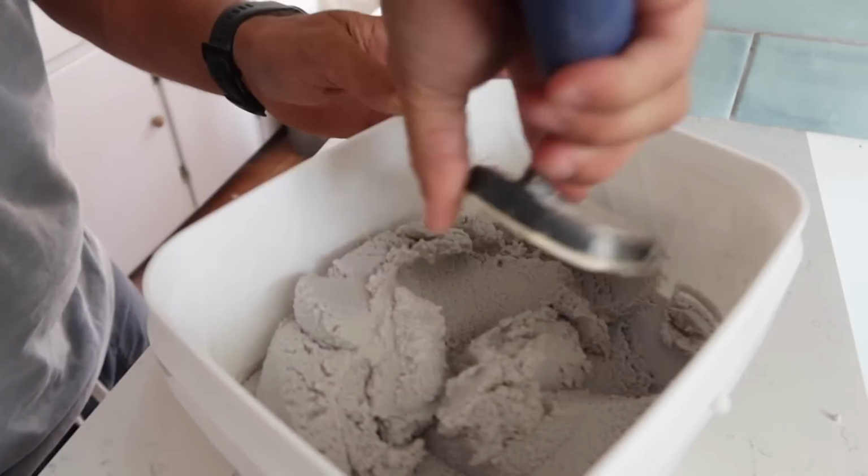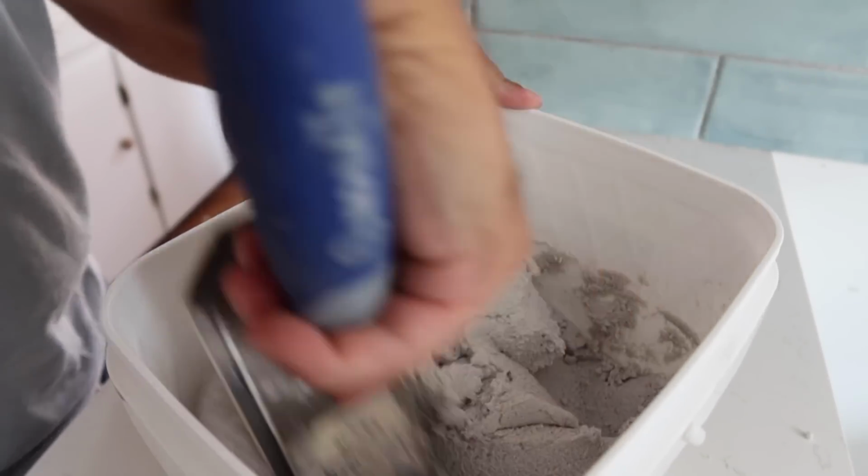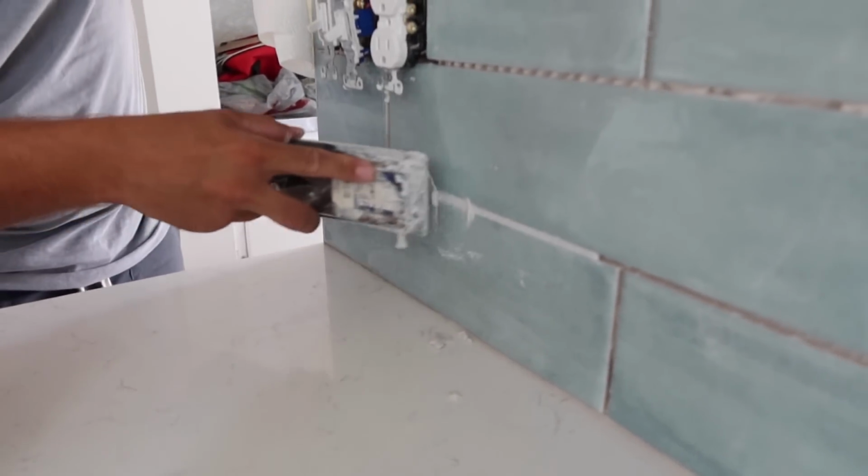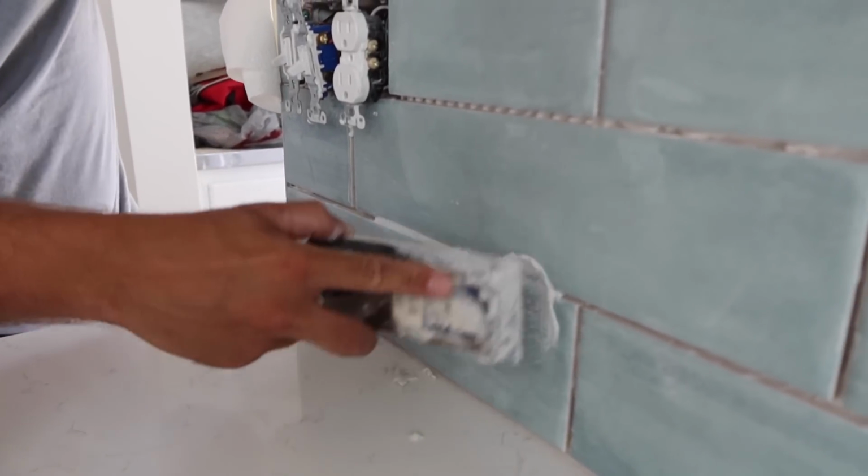Oh man, this is great. This is fantastic. A little lighter than I was hoping. Well, I'm thinking that it's going to dry darker.